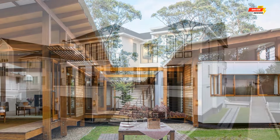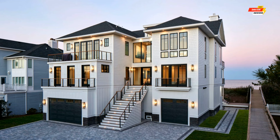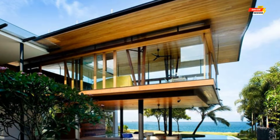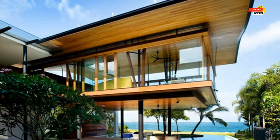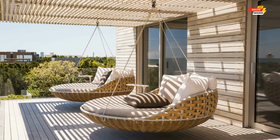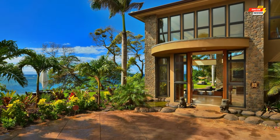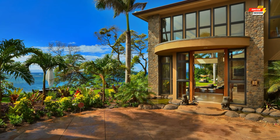4. Beach-inspired color palette. Embrace the coastal aesthetic with a color palette that evokes the ocean, sand, and sky. Think shades of blue, green, and sandy tones. Incorporate these colors into your walls, furniture, textiles, and accessories for a cohesive and inviting look.